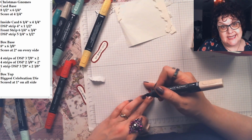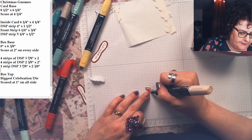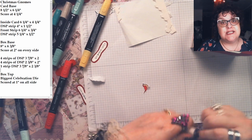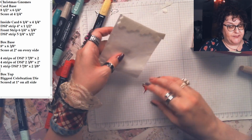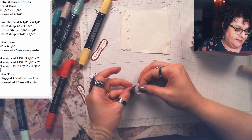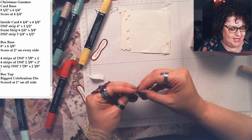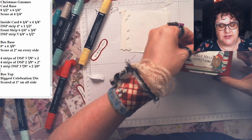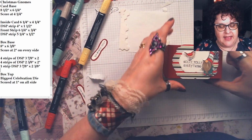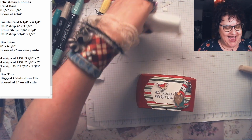I will revisit it, I promise you, for springtime. I think I got an idea to bring it back for the spring, but I think it looks so good with this Christmas set too, and it was brilliant in the fall set. I hope you go back and check out my Thanksgiving gnomes. So cute those little gnomes are. Okay, and then the bird. What? So cute. I love it.